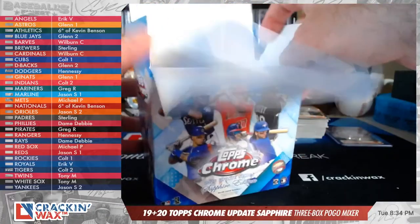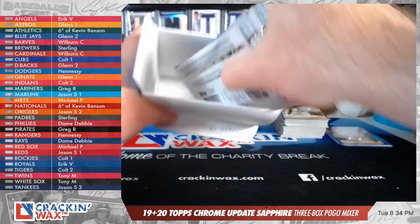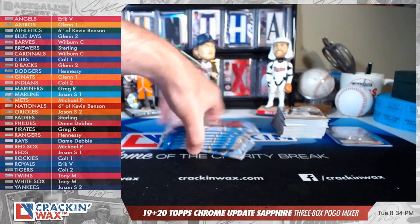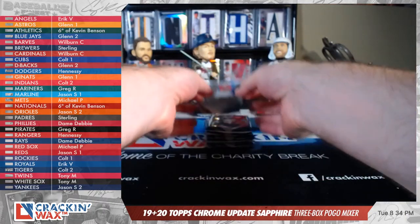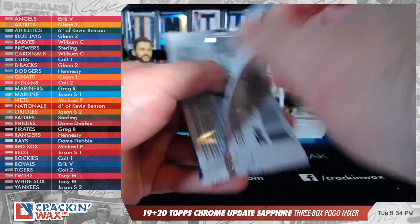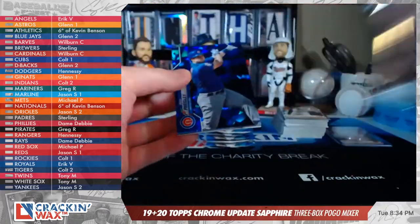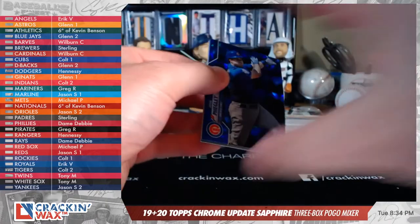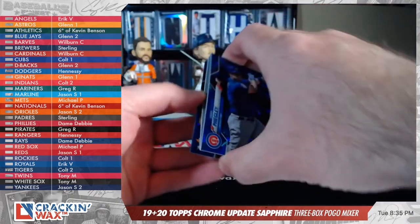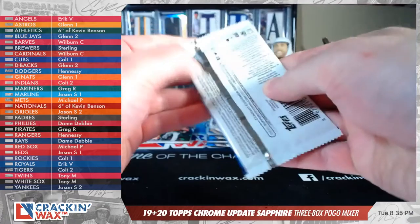Feel like the auto comes right away. I don't remember. You know me, I don't want to show the only hit until the very last thing. So if I'm thinking auto. Yeah, auto out of the first pack right away. Okay, that's what I was thinking. All right, we'll hold on to that. We'll show that last.